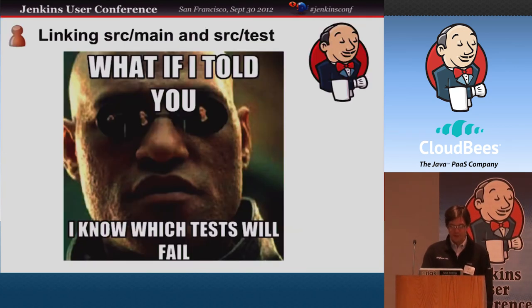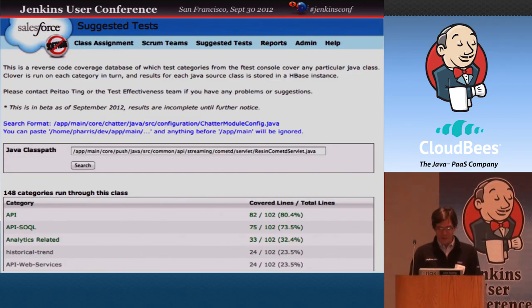Something else that's really cool that we just started working on, I mentioned that problem before of, if I make this butterfly effect kind of change, am I going to see something break across the world? We did this thing where we linked up our code coverage reports. And so basically, in this web service, you can take the name of any class or any particular package that you're working on and the things in a change list and figure out what tests you'd actually need to run to see if that's going to pass or not.